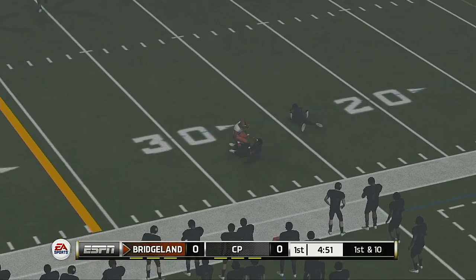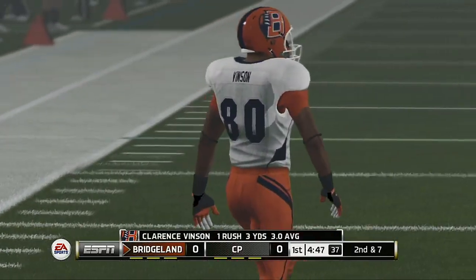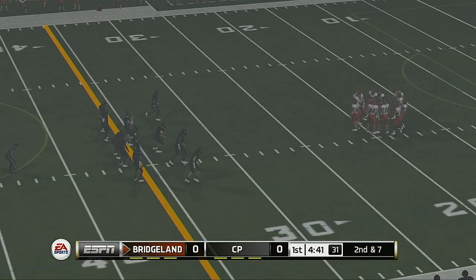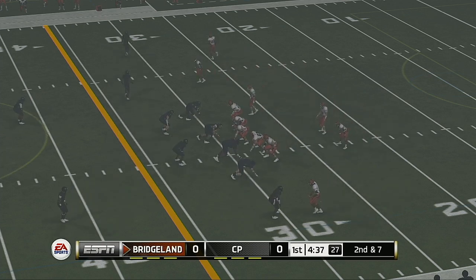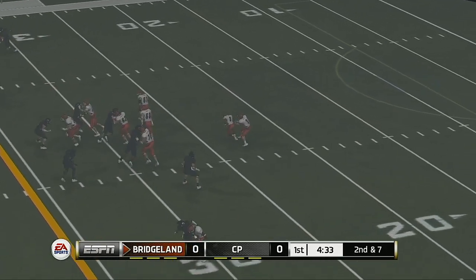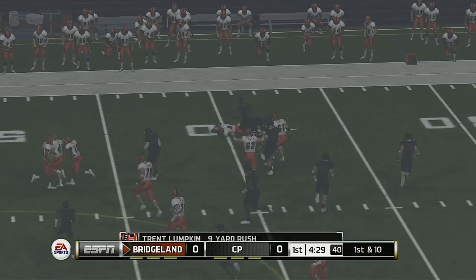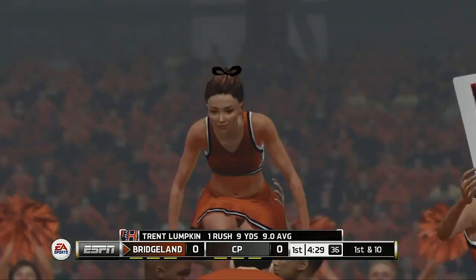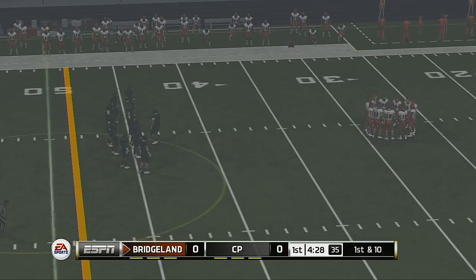And now he pitches it. Taken down as he works the left for a nice gain. It's second down, seven to go. Ball on the 29-yard line. They'll run it. Brought down right around the 38-yard line. Did you see how much space there was for that tailback up front? He better be thanking his offensive lineman for that.